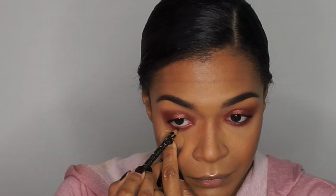This is actually a black waterliner with some glitter in there. I'm curious, you guys. It's a little harsh. I mentioned before, I can only use really, really soft liners, because everything else makes my eyes water like crazy. So I personally prefer the ones that are just like butter. This one's not like that.